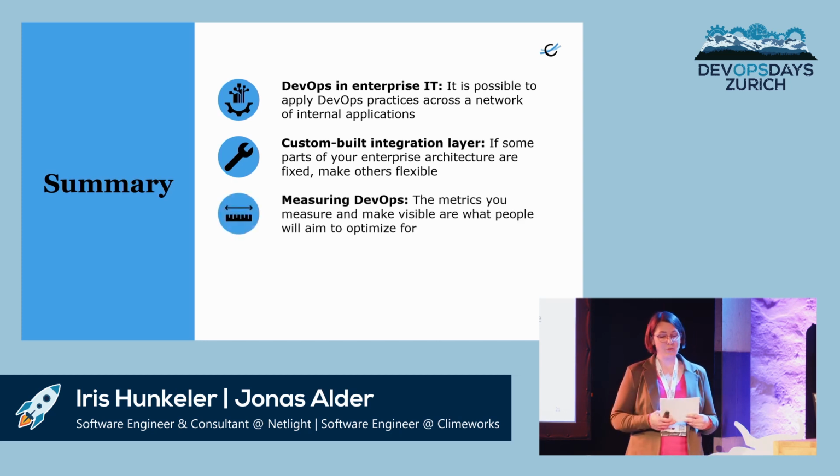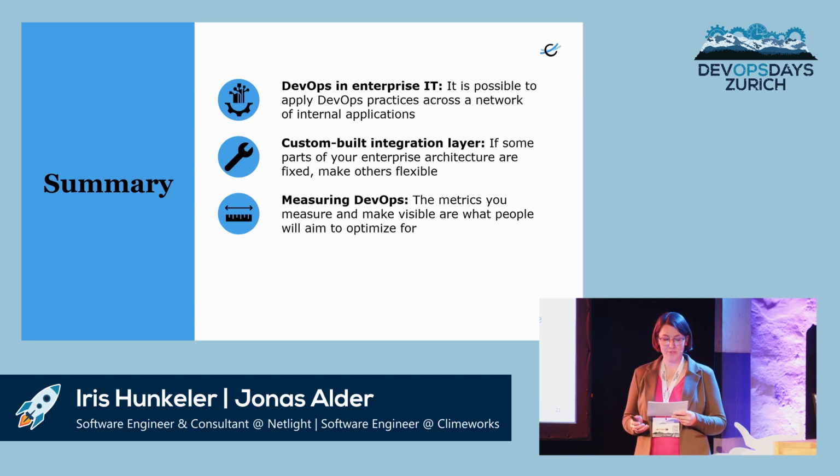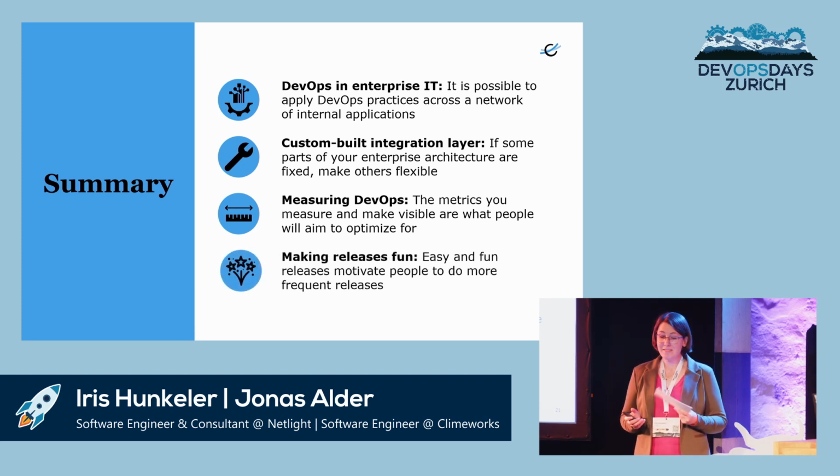We talked about measuring DevOps. The metrics and measures you take and make visible are what people will aim and optimize for, so be careful when you choose those. And last but not least, make releasing fun again. If you want people to push to production frequently, make it easy, make it fun.